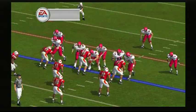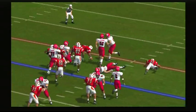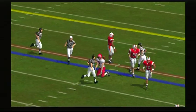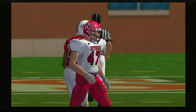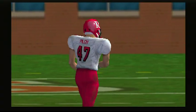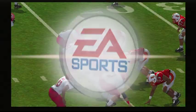Three-man front defensively. On the ground, up the middle. Ball's loose. Number 32 with a takedown at the 21-yard line. What a play. The linebacker ends up with a fumble. Boy, that was a nice play. Couldn't have done that better myself, you guys. That one's worth another look.